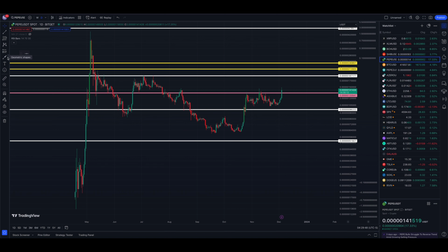We have this potential big inverse head and shoulders here. You know, it's not perfect, but we have a left shoulder, we have the head here, and forming the right shoulder with a potential breakout in place right now. Currently up 17.32%. We've been holding this thing for a while, accumulating. It's so cheap that it's hard not to own something like this, especially when it starts to show strength and continue its momentum higher.